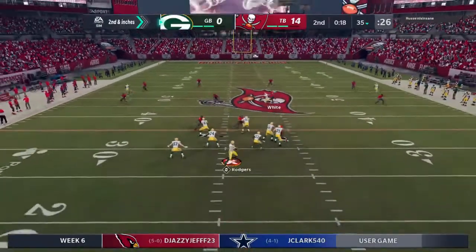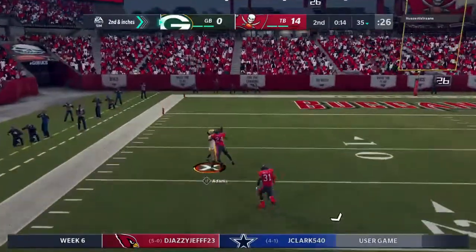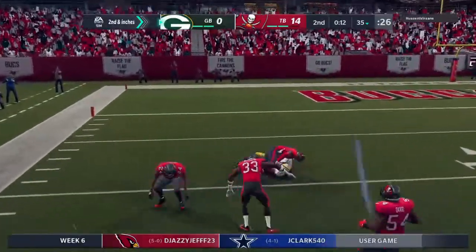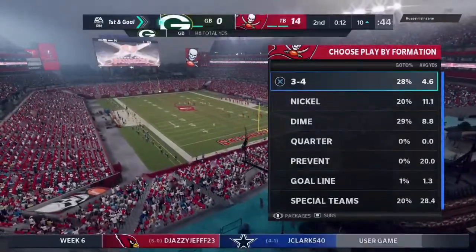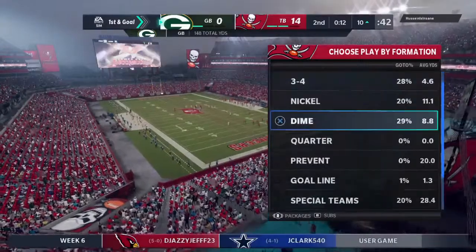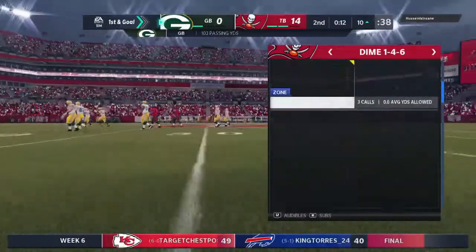Tighten up. On play action, now Rodgers. Looking deep for Adams. This is caught inside the 15. And he gets this down deep into Tampa Bay territory. A big play there just before halftime. 56 yards.